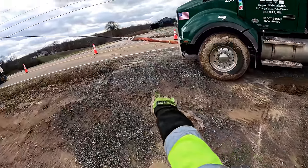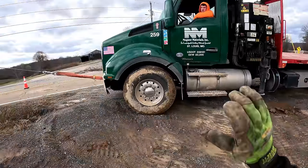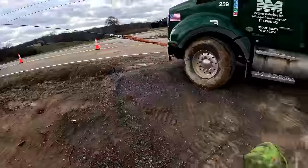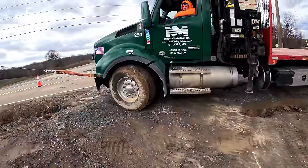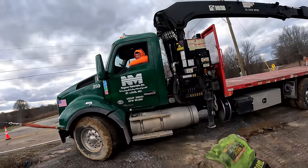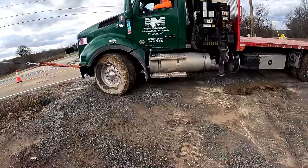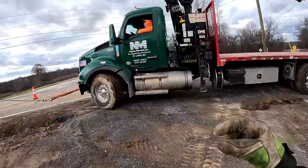I want that front tire right up here. Whoa. You stop. Turn right just a little bit. Small. Whoa, whoa, whoa. Now go. All right. Hold, everybody. Hold. Put it in gear and see if you can move on your own. Keep going. All right, we'll stop.